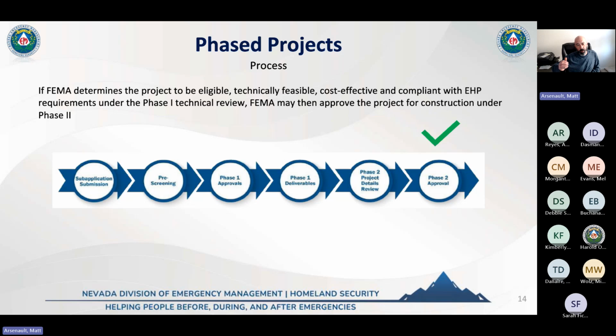So FEMA will look at it. They'll say, okay, you've got a good body of documentation and studies. It's eligible. It appears to be cost effective based on the preliminary BCA. FEMA would go next to the phase one approval. They'll give you a portion of the funding to execute the phase one tasks or deliverables. Like I said, finalizing the BCA, finalizing any engineering designs, and any EHP concerns need to be addressed during phase one. And then you submit the phase one deliverables to FEMA, and they look it over. They have their EHP team review everything, make sure your designs are good, make sure everything is still eligible and cost effective. And that's when FEMA will award phase two for construction.